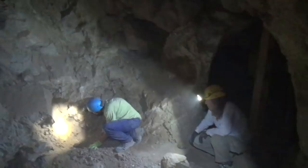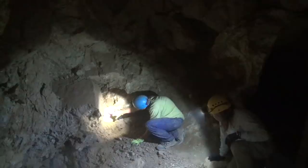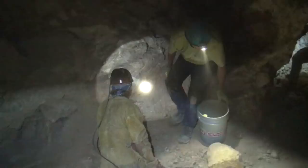Okay. Yeah, there's some quartz in here. They've taken a sample out of this. You can see the pick marks. Well, if you go left, it starts turning kind of red. Yeah. Mr. Mustache.